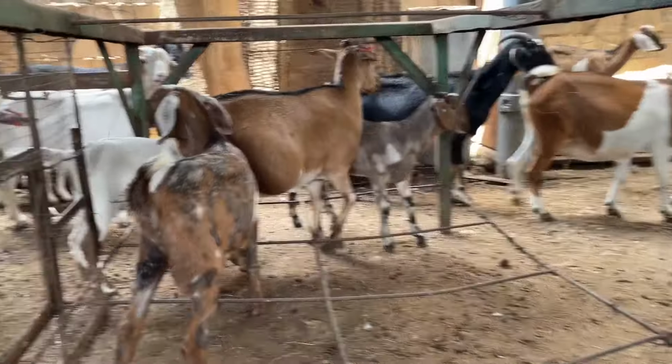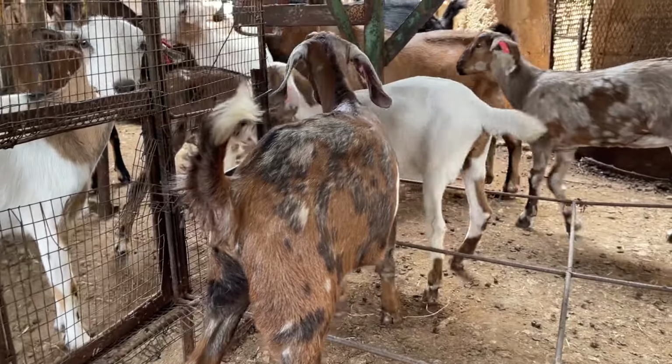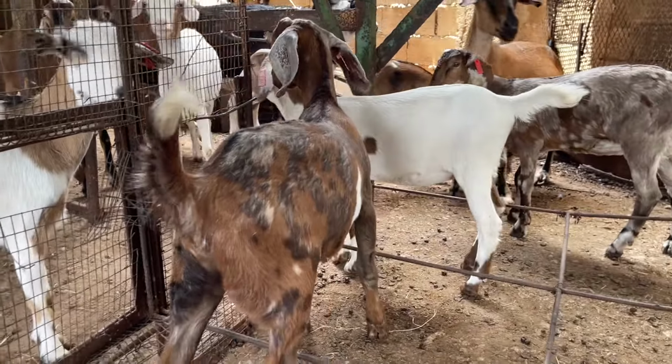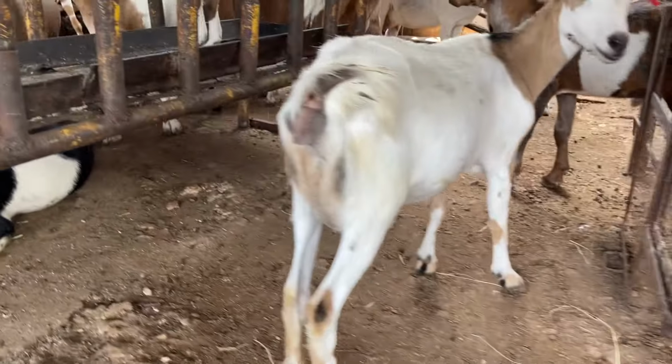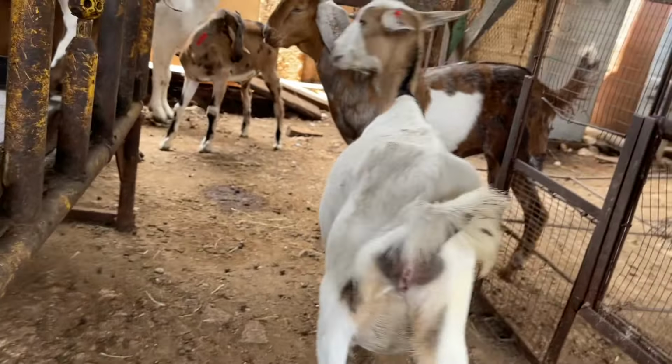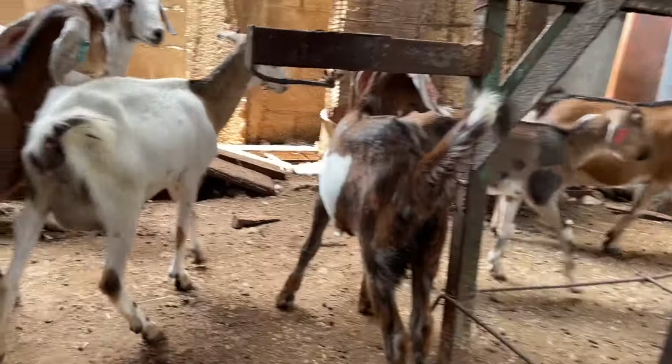I have a young ram here. Look at this ram. This is a graded ram. He's a graded ram. Look how nice he is. Come and have a look sideways. Look at him sideways. Very nice young fella, for a graded ram.